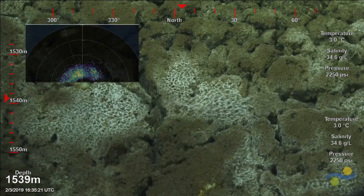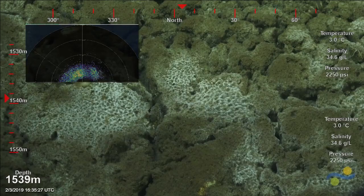Yeah, that's got to be oil on there. Those little black spots. What kind of oil is that? Oh, it's petroleum. It's crude oil.